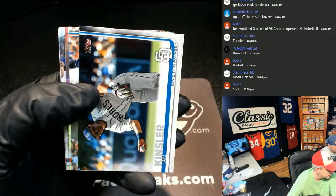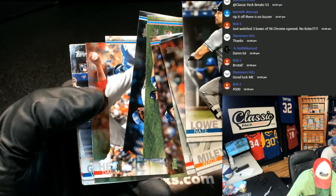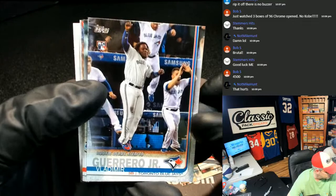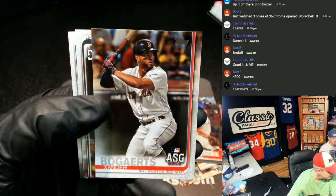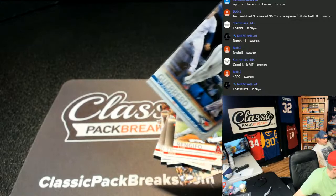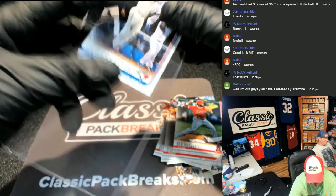Damn it, boy. Somebody got their stimulus. There's a Vladdy rookie coming up. Yeah, there is. Sure is, isn't there? Darwinson Hernandez, rookie in the foil. And how about the rookie debut? Vlad, little bonus pack action. I would be having a hard time with Trouty. That third box, I'd be sad myself forever. Didn't get the Kobe. Yeah. We got a couple of packs of it. We probably got a Kobe in one of our packs though. I'm sure we do.